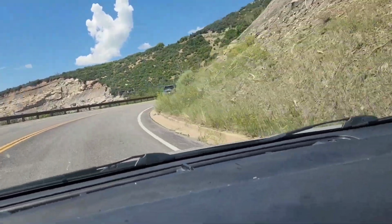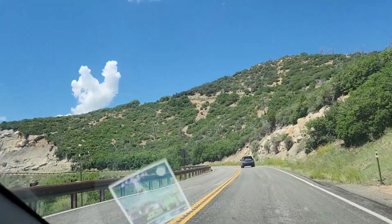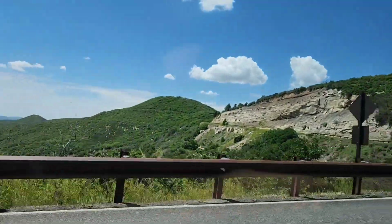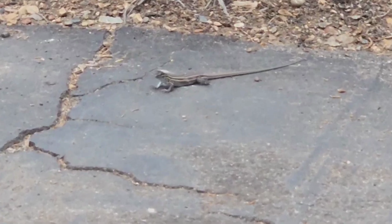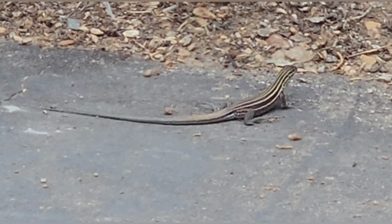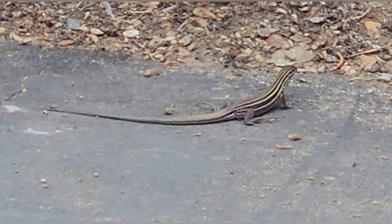So that next day we dipped back into southwestern Colorado, and as you can see, it's very similar habitat, maybe just a tad bit greener, but still part of that Great Basin Desert. The only herp we found that day, other than this, I think it's a plateau striped whiptail. I'll have to add the species at the bottom. But we also found a DOR Great Basin gopher snake, but it was dead, so I didn't take any pictures of it. But yeah, only one herp at that spot, at least one live one, just that lizard.